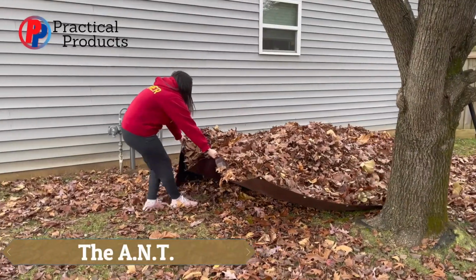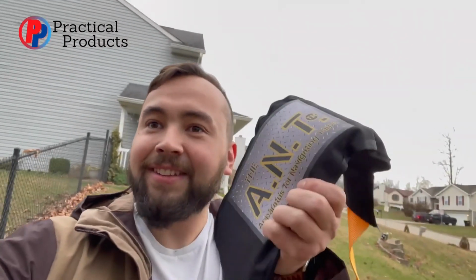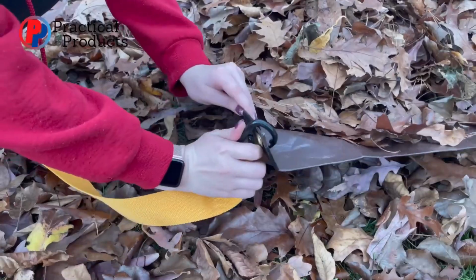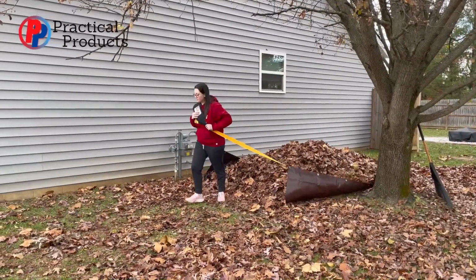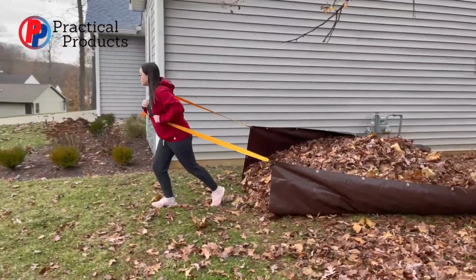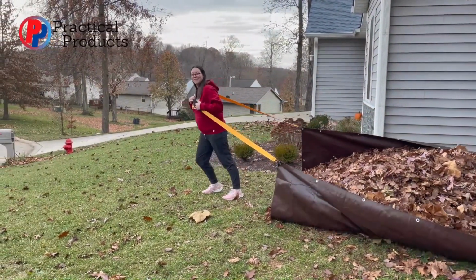The A.N.T all-purpose nimble transporter is inspired by how ants carry heavy loads with ease, allowing you to do the same by simply loading, harnessing, and moving leaves, snow, dirt, or even gravel. In tests, a person pulled 181 kilograms with the A.N.T, while the carabiners can handle up to 306 kilograms, and the strap strength reached 500 kilograms.